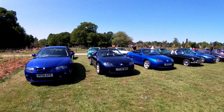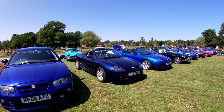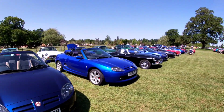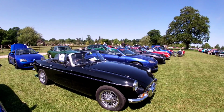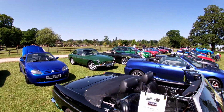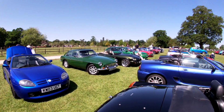Okay, back to the cars. Be funny if one of these blues was called Peacock Blue or something. Another nice black one. It's like the one parked next to us. Almost like a Land Rover Green, that one. Oh, and another MGR V8. I know what they are now.